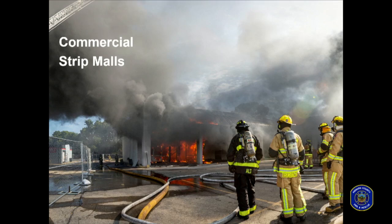So for strip malls, this was an exploratory look into commercial style structures. Up to this point, again, we're primarily looking at the residential fire environment, whether it be single-family homes or multifamily dwellings, which is basically the residential environment just in a different structure type. Here, we're starting to get into a different animal.